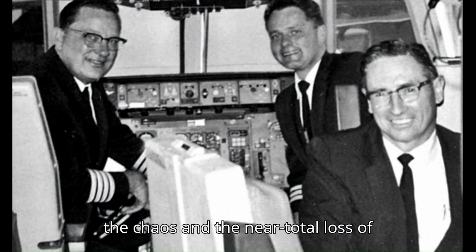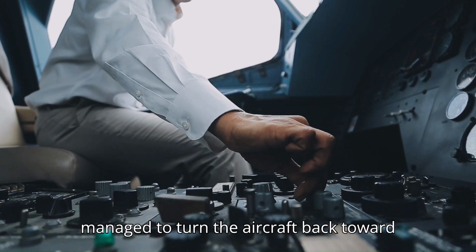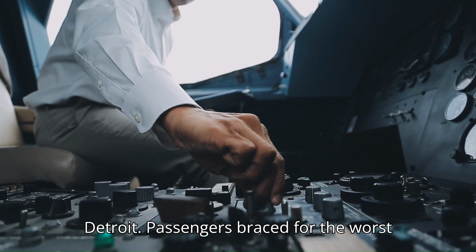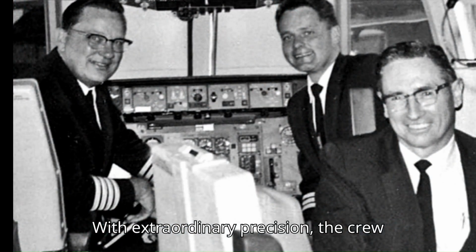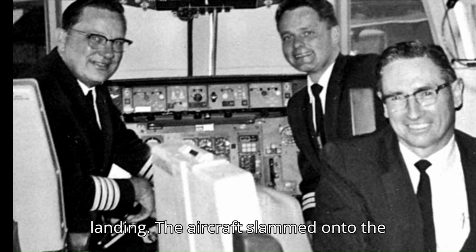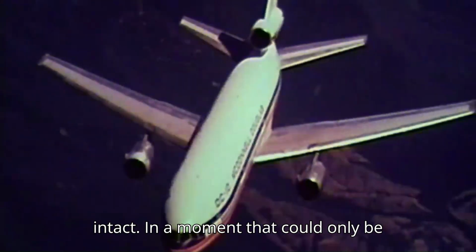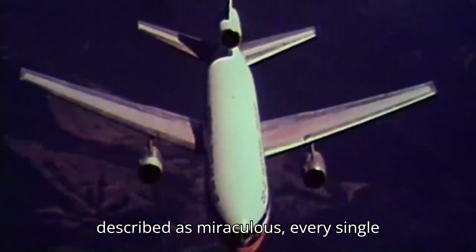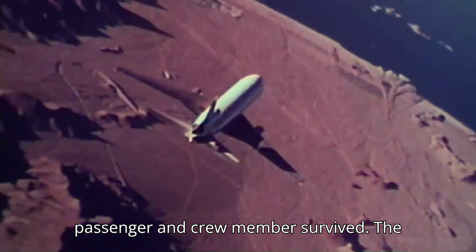Despite the chaos and the near-total loss of flight controls, Captain McCormick managed to turn the aircraft back toward Detroit. Passengers braced for the worst as the plane lined up with the runway. With extraordinary precision, the crew brought Flight 96 down for an emergency landing. The aircraft slammed onto the runway, but against all odds, it stayed intact. In a moment that could only be described as miraculous, every single passenger and crew member survived.